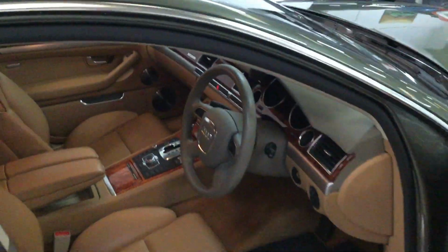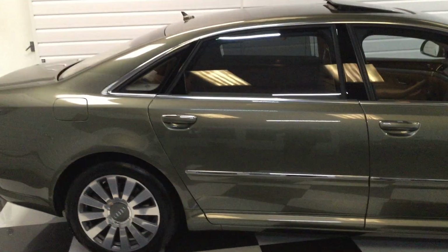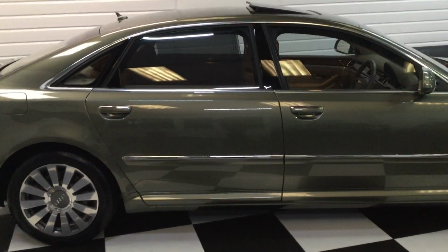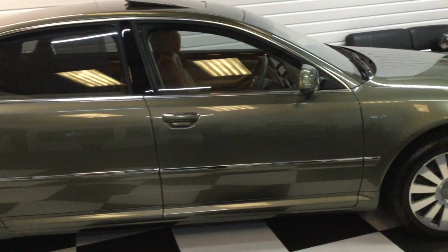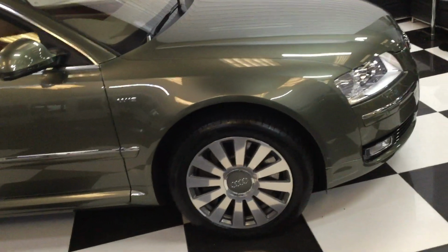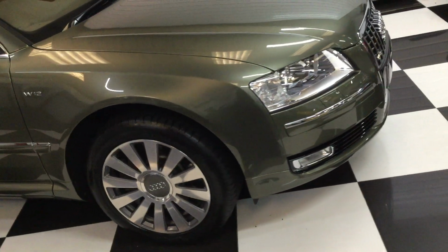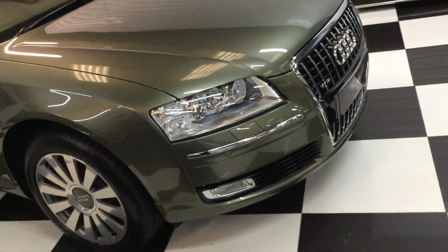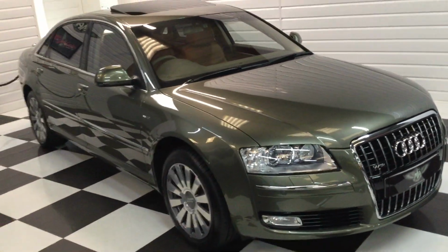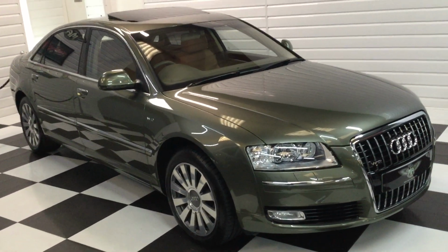So if you're watching this on YouTube, have a look at our website, justnicecars.co.uk, where you'll see all the photographs and a full description. So long wheelbase, Quattro, W12, 24,800 miles. Not cheap, but certainly this must be one of the best you will find.